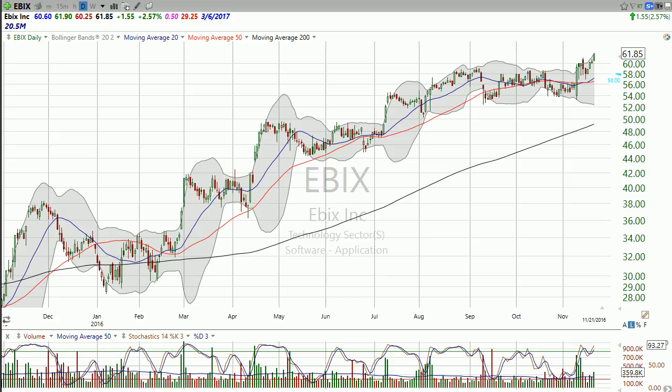So here's my suggestion. I think you want to be long this stock. I'm long this stock, and what I would suggest doing is putting a stop just a little bit below here. I wouldn't even go below 58. I'd put it back here around 59 or so. A 69 stop would stop you out immediately.